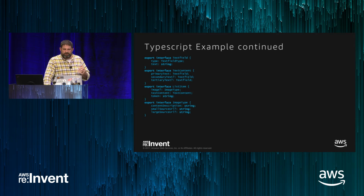Another example, so again, not only did we try to define structure, we try to define constraints. You can see on the second structure, the text content, there's three members here: primary text, secondary text, and tertiary text. Primary text is required, and the secondary and tertiary text are actually optional. That's identified by the question mark there. So again, try to define constraints in there as much as possible. And the same thing with some of the values. So on the text field, you can see the type. There's a text field type, and that's essentially an enumeration of what values it could accept.